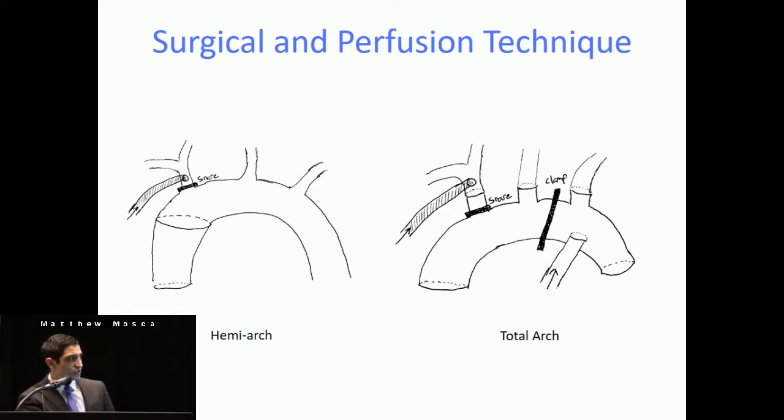For our total arches, if you listened to Paul's lecture yesterday, he described his dual perfusion technique. Ours is similar, but has a few differences. So this is your innominate graft, and there's also a limb coming off of the aortic arch graft. These two are wyed together and connect to the same arterial line coming off of our bypass circuit. And then, of course, we are able to reperfuse early, perhaps do a descending stent, and then finish the distal anastomosis. And we can position the clamp here or perhaps this direction and reperfuse maybe after 20 minutes.